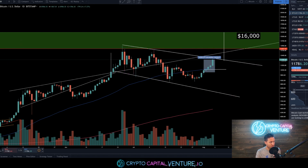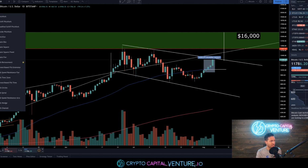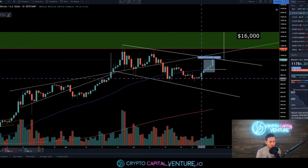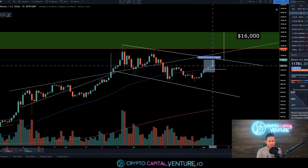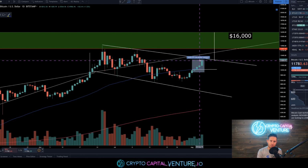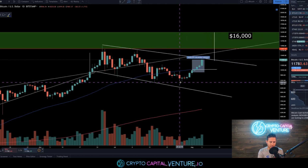One thing I am anticipating is this. We've had some nice green daily candles. 1, 2, 3, 4, 5, 6, 7 green daily candles. Will we get resistance at this upper trend line? What do we look for if we do get resistance there?